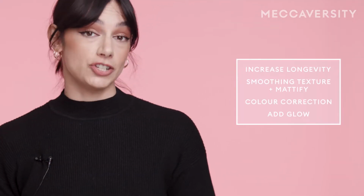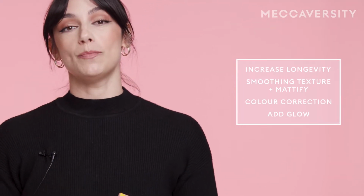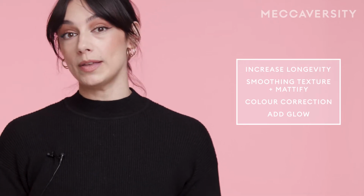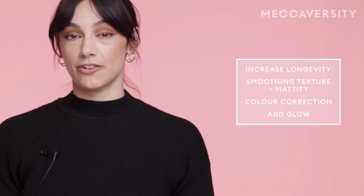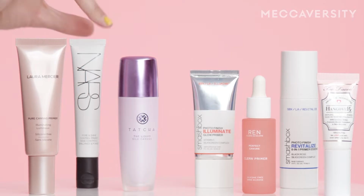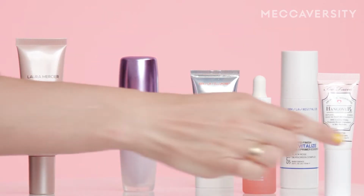So the perfect place to start is primer. We often get asked in store, do I really need a primer? And there are a couple of different answers to that question. So you might be looking to purchase a primer because you want to increase the longevity of your foundation. You may want to adjust the texture of your skin, so maybe minimizing or blurring pores. You may want to slightly color correct the skin. You may also want to increase glow. To adjust all of these things, primers really are a really great place to start.